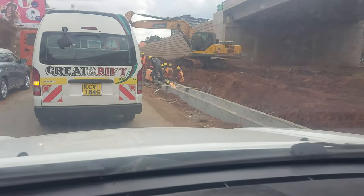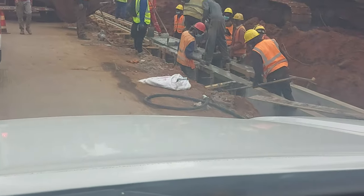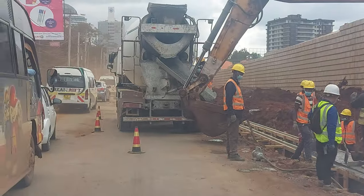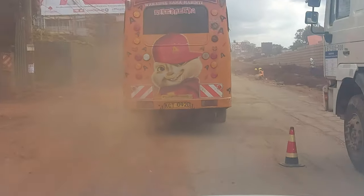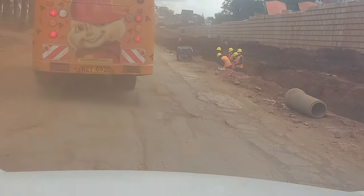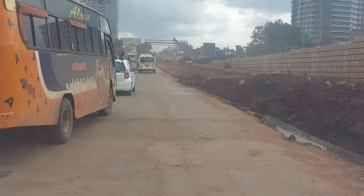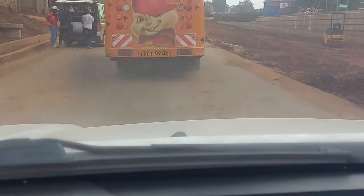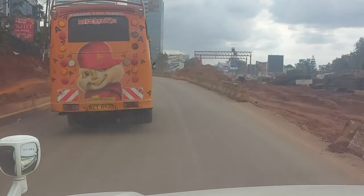See, people are busy there trying to join 1, 2, 3. You can see they are concentrating with some concrete. Look at that operation, guys. Places are very rugged, so you'll have to bear with us, guys. The roads are very rugged, but we are doing well. Yes, good.